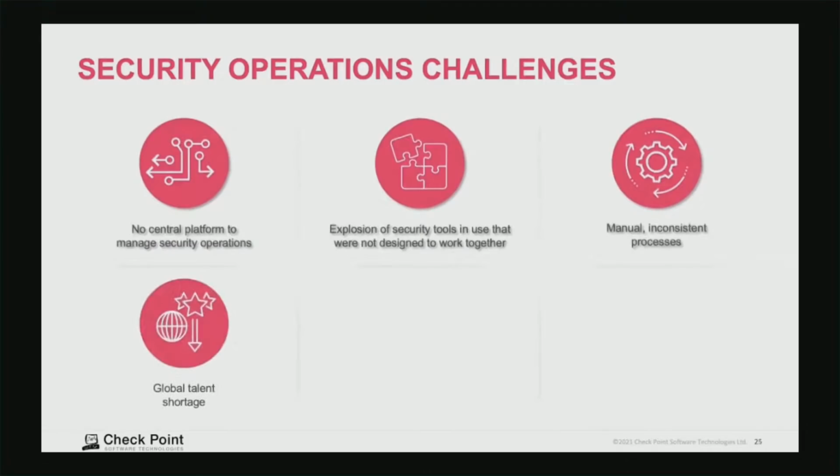First is the global talent shortage. Last year, Forbes published research indicating we need over 3 million security experts worldwide to support companies' security operations. But over 64% of respondents say they have difficulty finding the right or capable person to help them manage security operations. Another problem is the overload of alerts. We have a lot of technologies to protect the environment, generating more than 10,000 or 100,000 logs and events a day. So how can we handle these volumes of alerts?